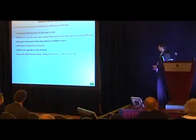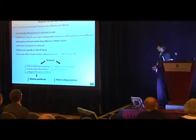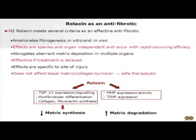a potential therapy. And these various studies have shown at the in vivo level that the antifibrotic effects of relaxin are again mediated through its ability to either inhibit TGF-beta expression itself or the influence of TGF-beta on myofibroblast differentiation and matrix synthesis, while it is also able to promote MMP expression and activity while decreasing the expression of the TIMPs to promote an increase in matrix degradation.